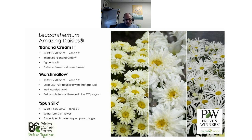Marshmallow. A good double flower. It's easy to be disappointed by double flowers in leucanthemum. A lot of times they brown quickly. They don't hold up well, and in a lot of the older varieties, they're kind of sporadic bloomers. You'll find that all of these are improved with marshmallow. Big flowers, 3.5 inch diameter, still have a nice yellow defined center, but a great plant habit, very floriferous. Yeah, it's going to be the best by far double flowering leucanthemum on the market.